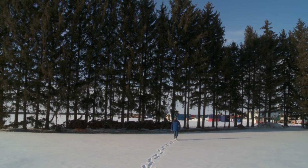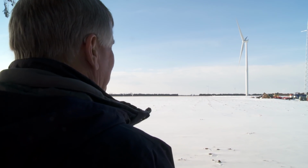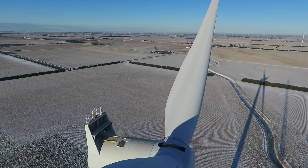For Doug Smith, it's all part of the bigger picture. I just see the future of energy production in the world, not just Ontario, but the world. The world is embracing renewable energy, and I'm thrilled to be part of that revolution. I wouldn't want to be on the sidelines at this point.